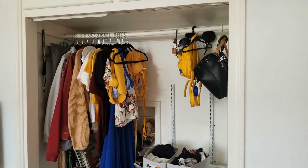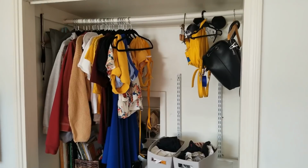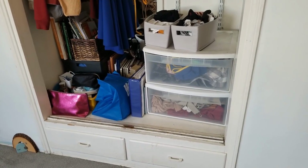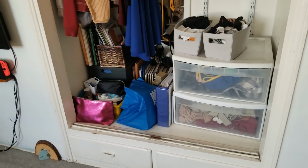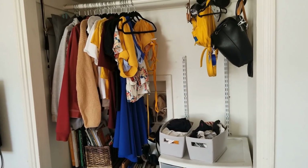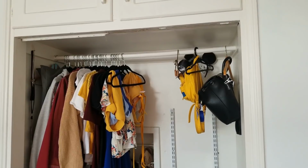Today we're going to be working on a closet. In this closet, it's small, it's only 4 feet wide, and there are these cute drawers along the bottom. However, they're not the best drawers because if you followed me before, you know that this house is a 1940s bungalow. It's super cute and we love it, but some of the spaces are small. So we're going to be reconfiguring this closet today.